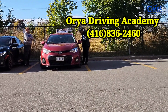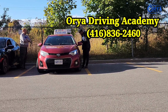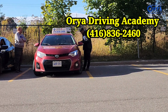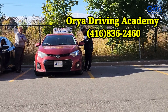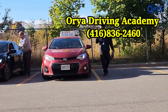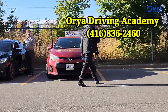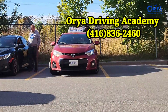The examiner will introduce himself or herself to you and will ask for your driver's license. So you present your driver's license to the examiner. The examiner will ask for your full name, your date of birth, and then will ask you to honk the horn. You do that a couple of times, and the examiner will go to the front of the car and will ask for the right signal, and then left signal. Then the examiner will go to the back of your car and will ask for the right signal, left signal, and then will ask you to step on the brake a couple of times, on and off, and that's it.